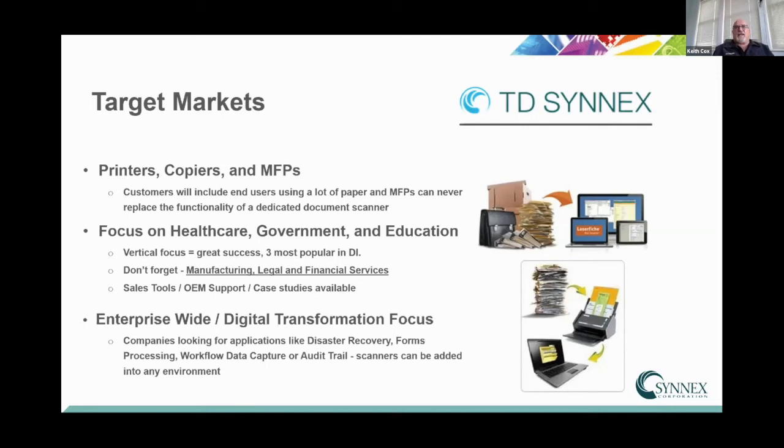And while you're scanning, maybe on an office level, or maybe even a regional level, there are those enterprise-wide and digital transformation folks that talk about that kind of focus, disaster recovery. What are you doing with your forms processing?